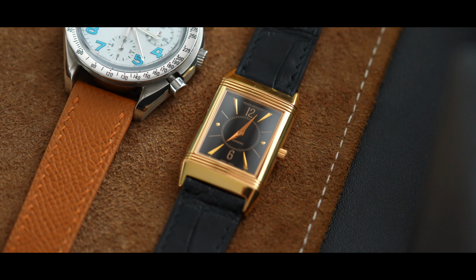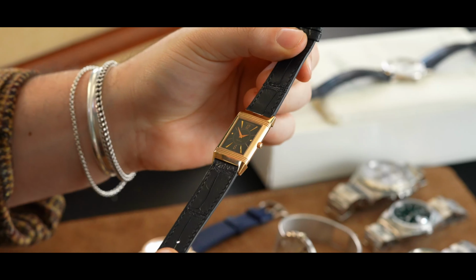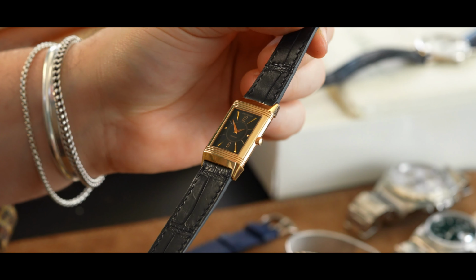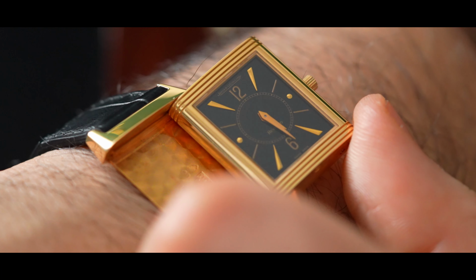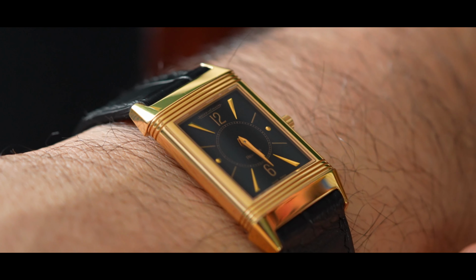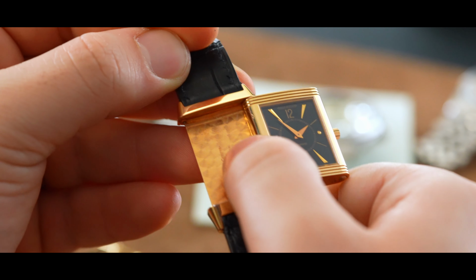Let's take a look at some more dress watches. This one is a JLC Reverso. This is the Classique. So it's a small size, manual winding Reverso. It's not a dual face, it is the true purest form of the Reverso. This one in rose gold with a ridiculously cool gloss black Art Deco style dial. This is a personal favorite of mine. I think the size is perfect, and for any purist or true collector of the Reverso, in my opinion, this is the one to own.